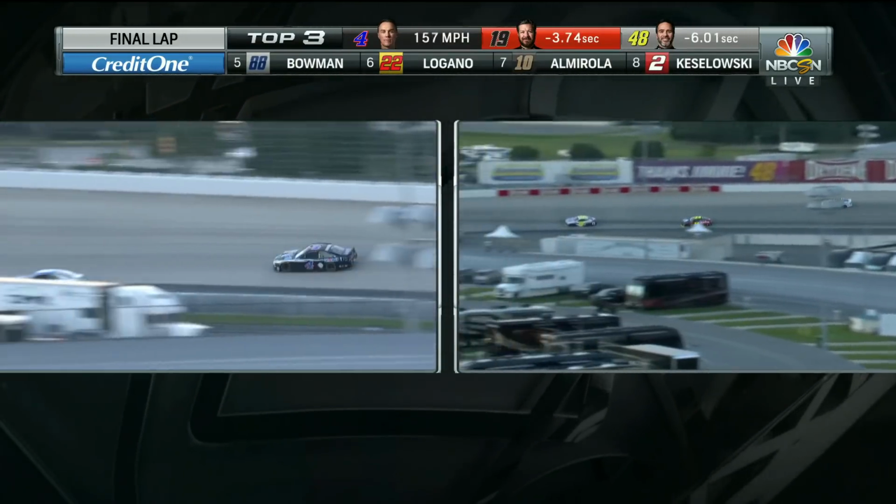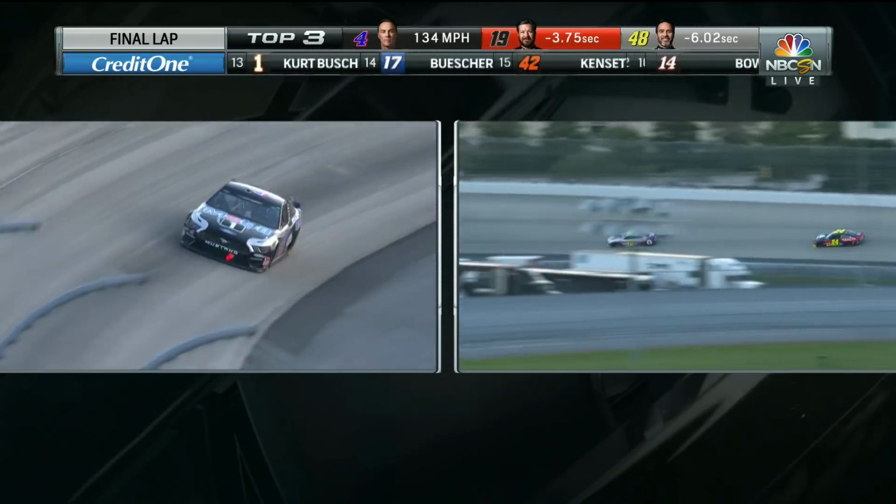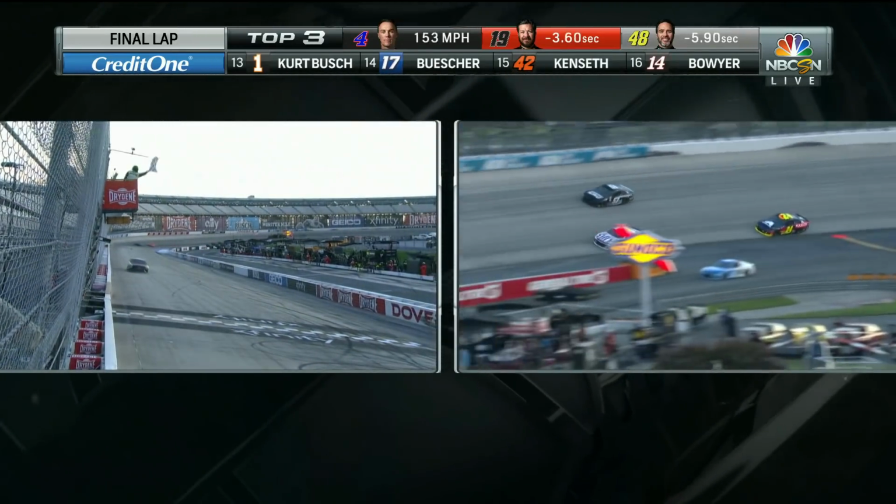Harvick out front, Truex running 2nd. Jimmy Johnson trying to hold on to 3rd after pit strategy. Just a 2-tire stop put him up front. Kevin Harvick is going to win. He sweeps.